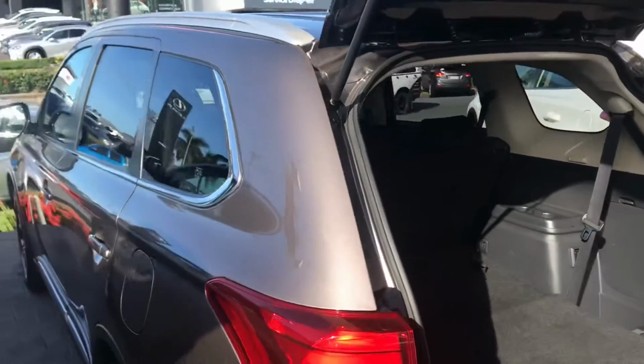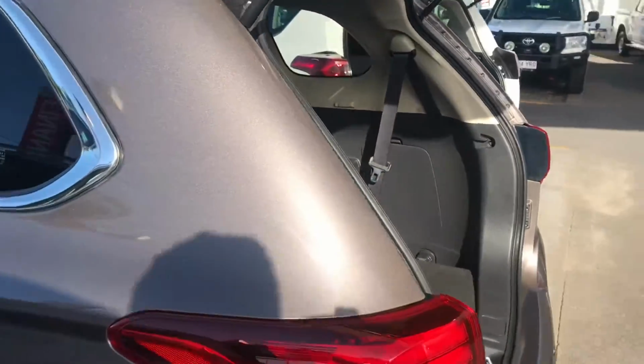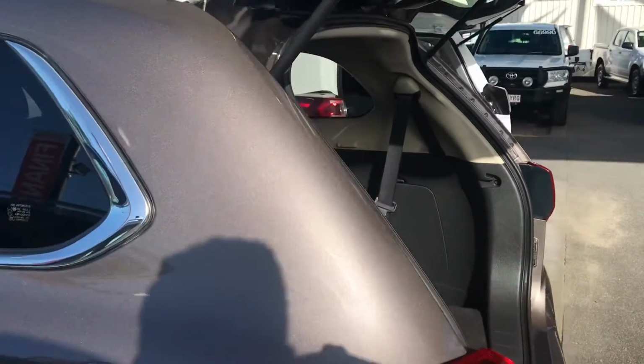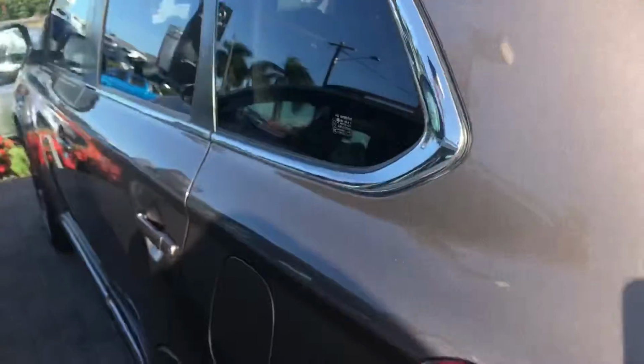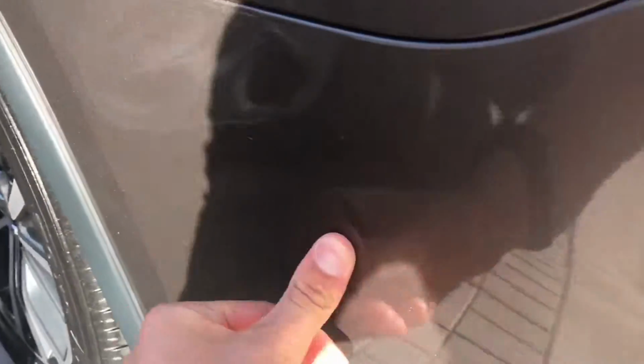You'll see what I was saying about the bronze colour in the sun. You can see just on the back here, if I get out of the way, you can see that really nice sparkle that it has. It's like a metallic, like a bronze mixed with gold. Very nice, looks very nice. So coming down this side, you'll see that's just a bit of dirt there.